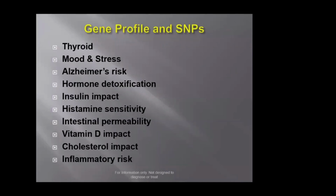In the gene profiles and the SNPs that we look at now, we look at issues like thyroid health, mood and stress that I've mentioned, Alzheimer's that I've mentioned, hormone detoxification. And this is important because with hormone detoxification, if you, for example, have a history of breast cancer running in your family, it might be because your body's not detoxifying estrogen. You can have a look through your genes, and I'm going to address that specifically in this particular talk. If you look at your detoxification of estrogen, you can create a situation where your body's detoxifying estrogen well and reduce your risks of developing cancer.